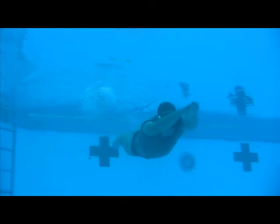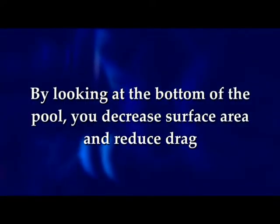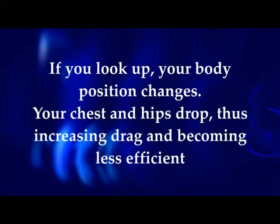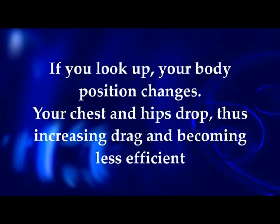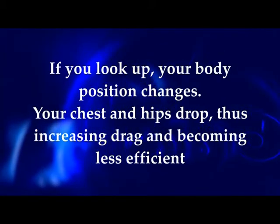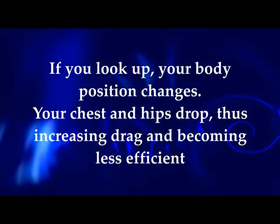Hold position and glide as far as possible. This posture will decrease effort and increase glide distance. Note that by looking at the bottom of the pool, you would decrease surface area and reduce drag. If you look up, your body position changes. That is, your chest and hips drop, thus increasing drag and becoming less efficient.